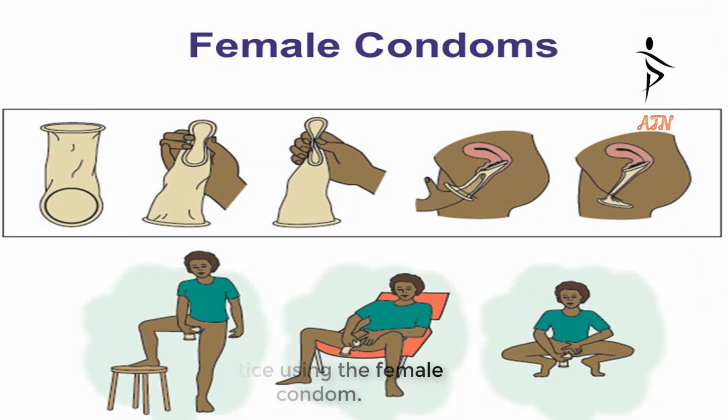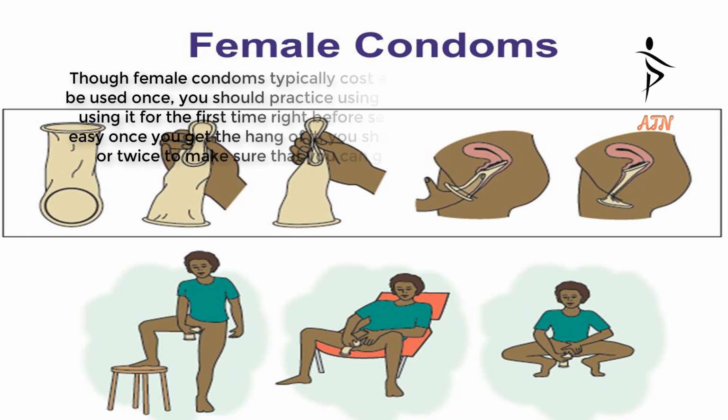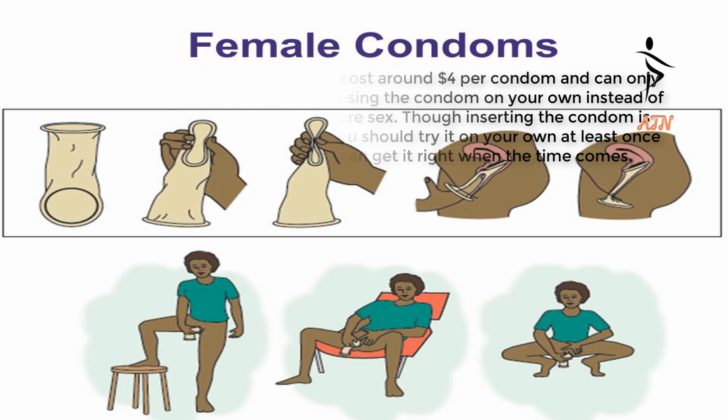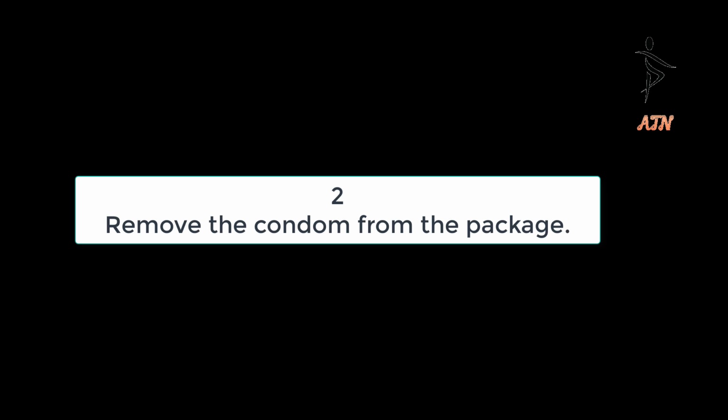Practice using the female condom. Though female condoms typically cost around $4 per condom and can only be used once, you should practice using the condom on your own instead of using it for the first time right before sex. Though inserting the condom is easy once you get the hang of it, you should try it on your own at least once or twice to make sure that you can get it right when the time comes.